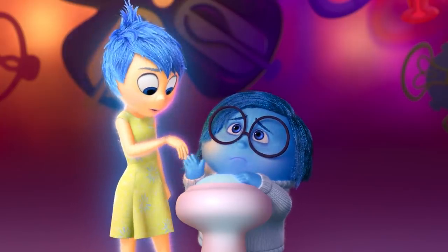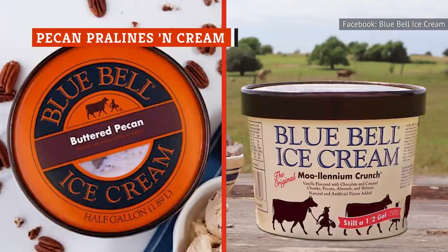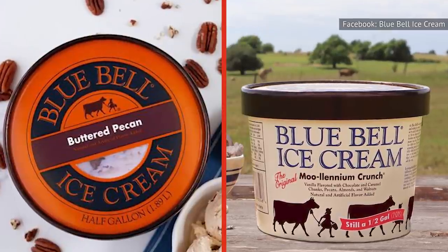I'm Joy. Bluebell has a lot of nut-centric flavors that are oh so tasty. You can't go wrong with winners such as buttered pecan and Millennium Crunch.